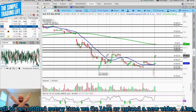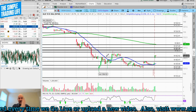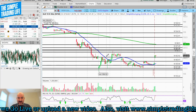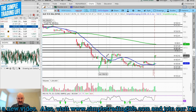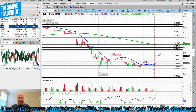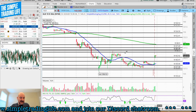Usually gold is the inverse of the market. If the market's going down, gold's usually going up. If the market's going up, gold's usually coming down. But gold has been coming down just like the market until recently. Okay, then it flattened out. See how it flattened out, and then today we got the gap up. So we'll just keep our eye on that. Gold may be something that we look at playing here in the future.